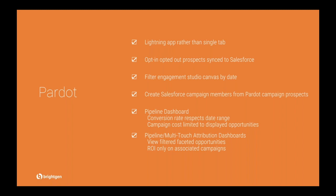You can now allow users to overwrite the prospect's opt-out status. Previously, you had to do weird things like disconnect Salesforce, update things, resync records, whereas now you can easily override it. However, obviously, you need to know that the prospect wants to opt back in. You can't just opt prospects back in without their consent, without exposing yourself to a bit of a slap. And if you're using the Engagement Studio canvas, you can now filter that by date to see how a program performed during a particular period.